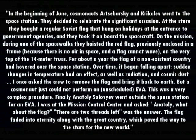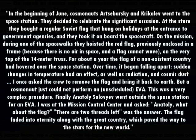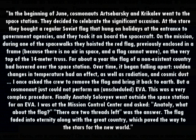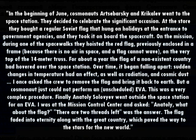I once asked the crew to remove the flag and bring it back to Earth, but a cosmonaut just could not perform an unscheduled EVA. This was a very complex procedure. Finally, Anatoly Solovyev went outside the space station for an EVA. I was at the Mission Control Center and asked, "Ptolemy, what about the flag?" "There are 2 threads left," was the answer. The flag faded into eternity along with the Great Country, which paved the way to the stars for the New World.